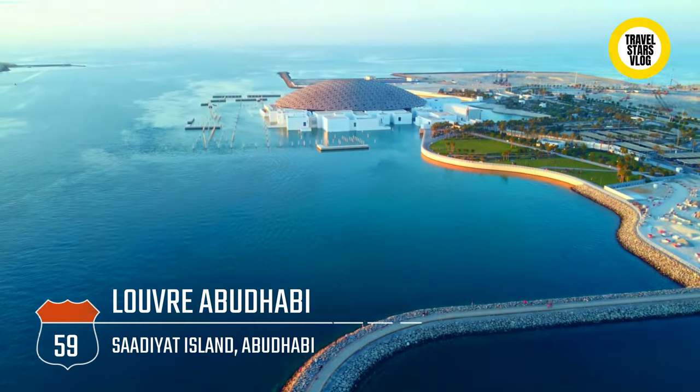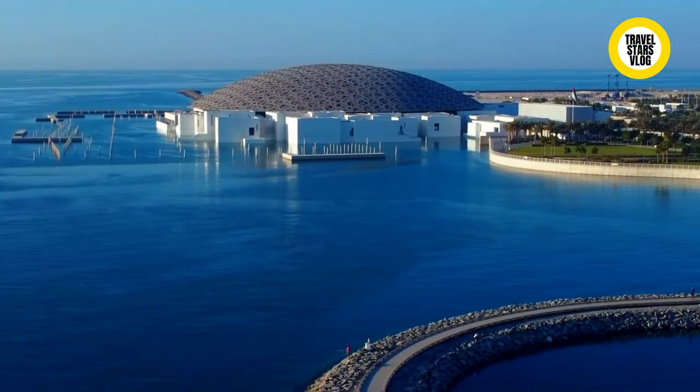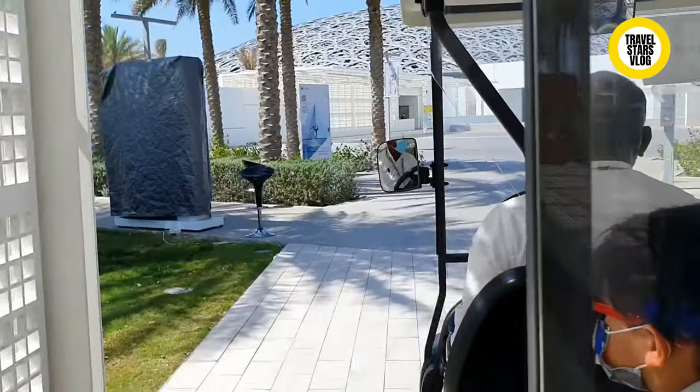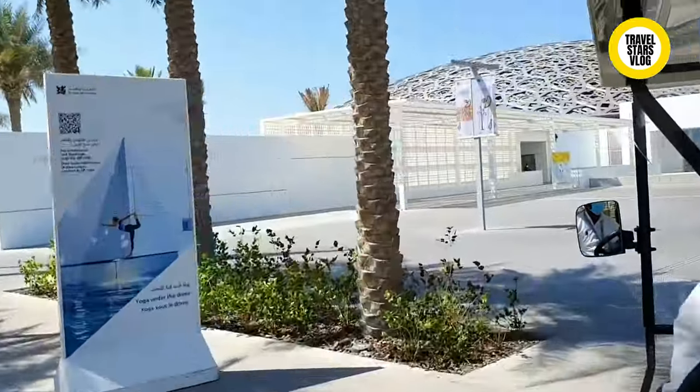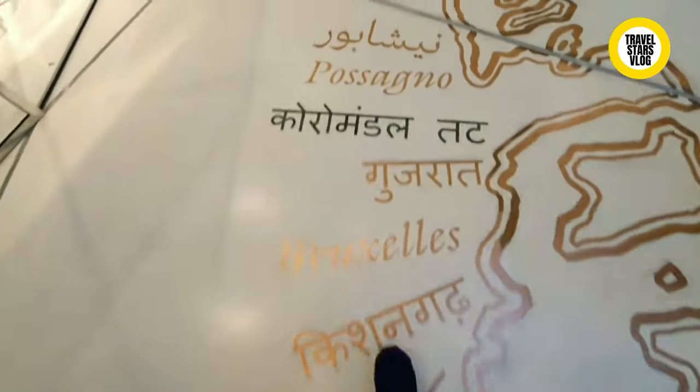Number 59, Louvre Abu Dhabi. It's an art and civilization museum located in Abu Dhabi. It is approximately 24,000 square meters in size, with 8,000 square meters of galleries, making it the largest art museum in the Arabian Peninsula.